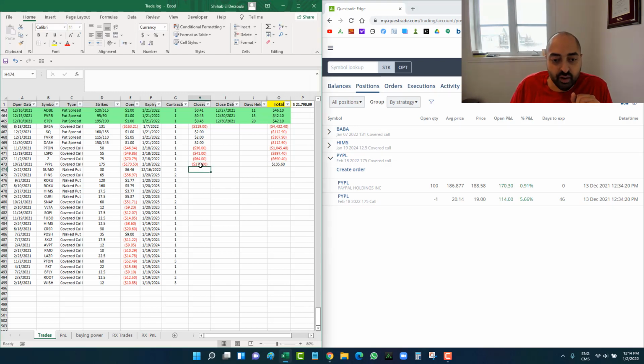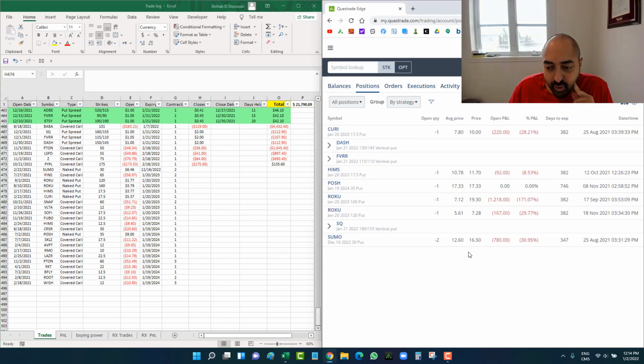Minus 175, sorry. And then Sumo Naked Put, that's in my margin account. Yeah, so this is the last traded price. Might not be super accurate because market is closed, but let's just use that number. So the put is worth 1650. I collected a total of 1646, and I've got two puts. I've got two contracts. That's not good. So 1650. That's $2,000 of unrealized loss.